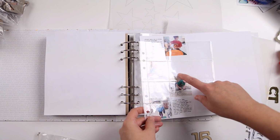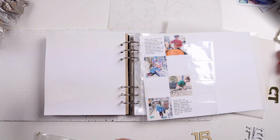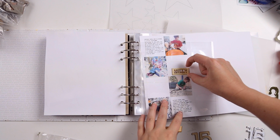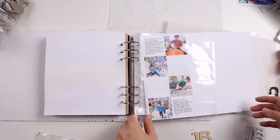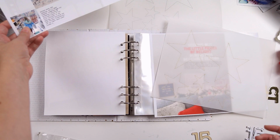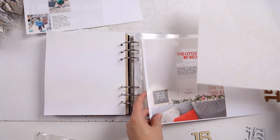And then on top, I'm not sure yet if I'm going to just put on an embellishment, like a wood veneer piece, like one of these guys over top, or if maybe I'll just grab some of my chipboard letters and do an L for Liam and an E for Emily. So those are some of the things that I'm thinking about right now. And I am going to go ahead and get to work on this.